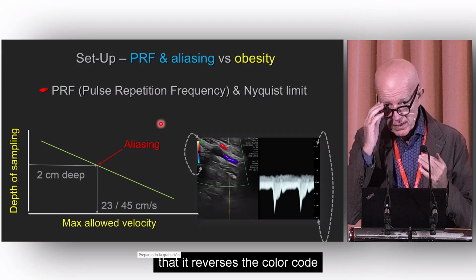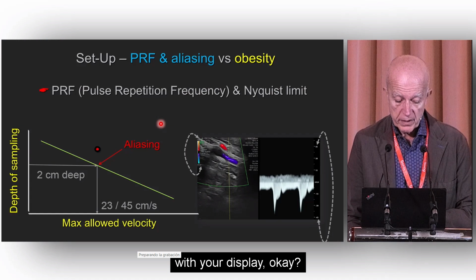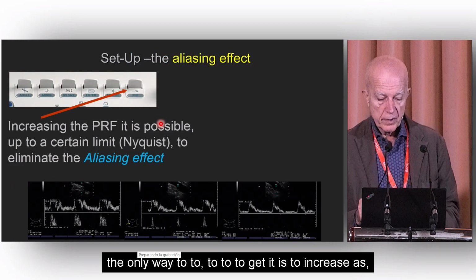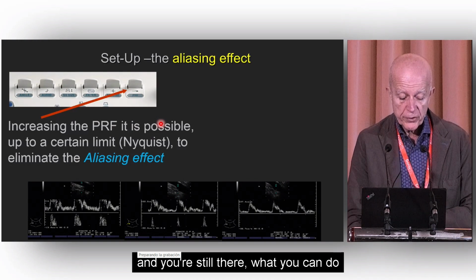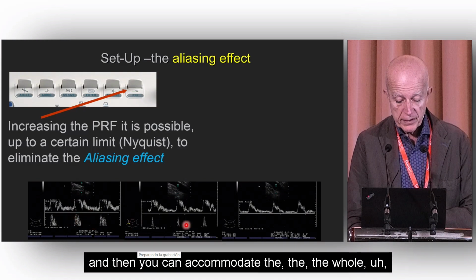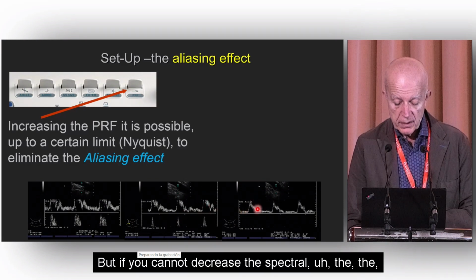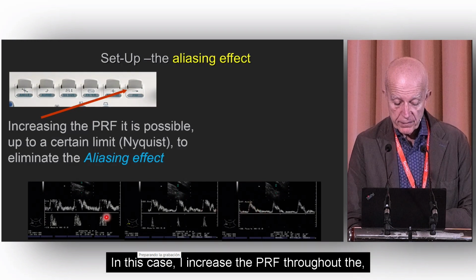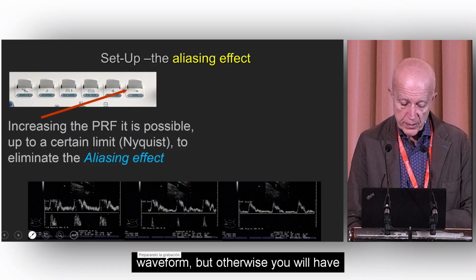If you go to aliasing, it means that it reverts the color code or the direction code that you get with your display. If you have a velocity value which is too high, the only way to get it is to increase the PRF as much as you can. If you reach the Nyquist limit and you're still there, what you can do with spectral Doppler is to decrease the baseline. You decrease the baseline, and then you can accommodate the whole spectral waveform. But if you cannot decrease the baseline, then the only thing you have to do is to work with PRF. In this case, I increased the PRF throughout these 3 images, and you see that I could accommodate the velocity waveform. Otherwise, you will have this kind of artifact.